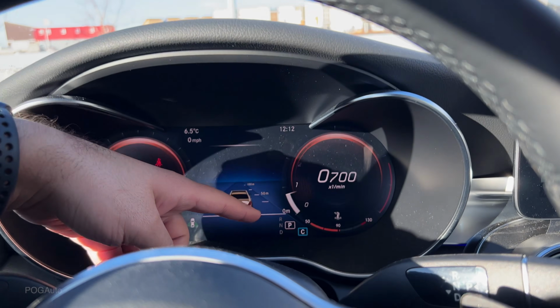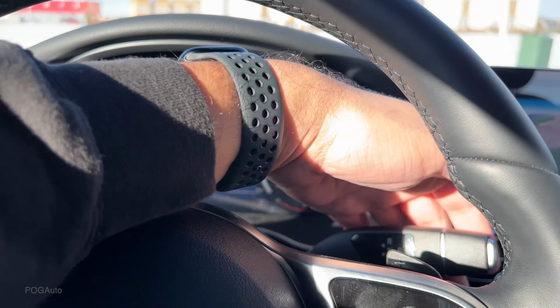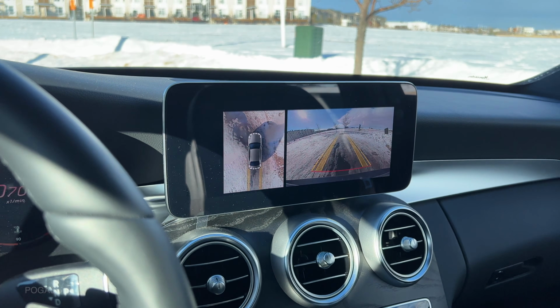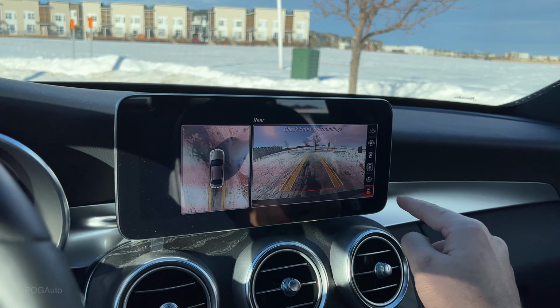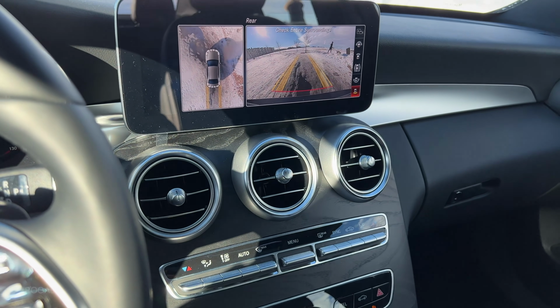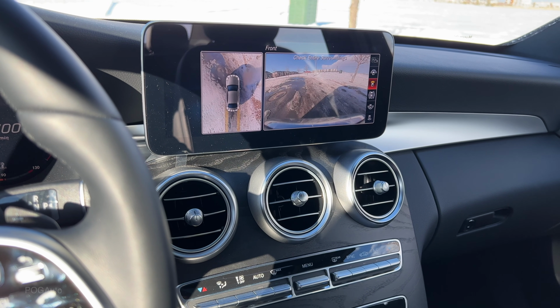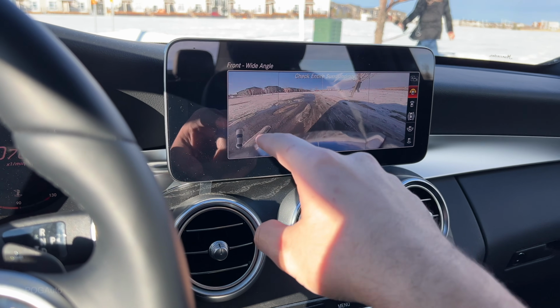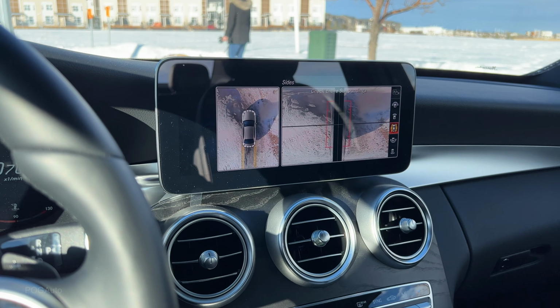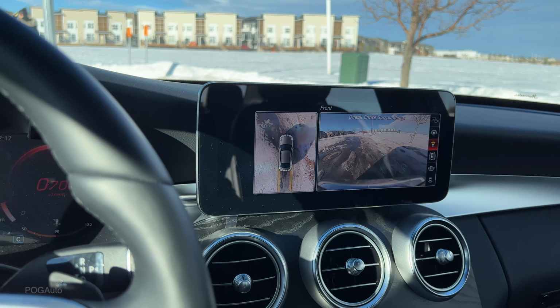Then we have reverse, neutral, and drive, whichever one you're on. So if I shift it to reverse, the backup camera turns on, just like that. You also have your reverse view here, right? This is not a touchscreen. They have the back one, side ones, and then front, and then wider front. And you can also see with these ones, it is showing you the top-down view, like a bird's eye view.